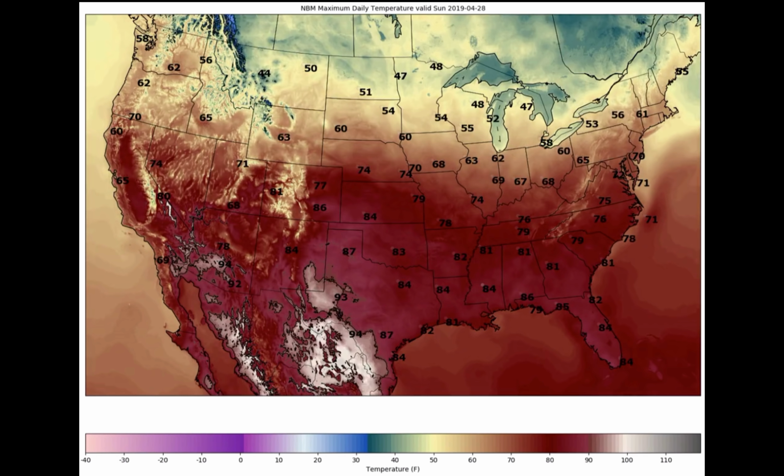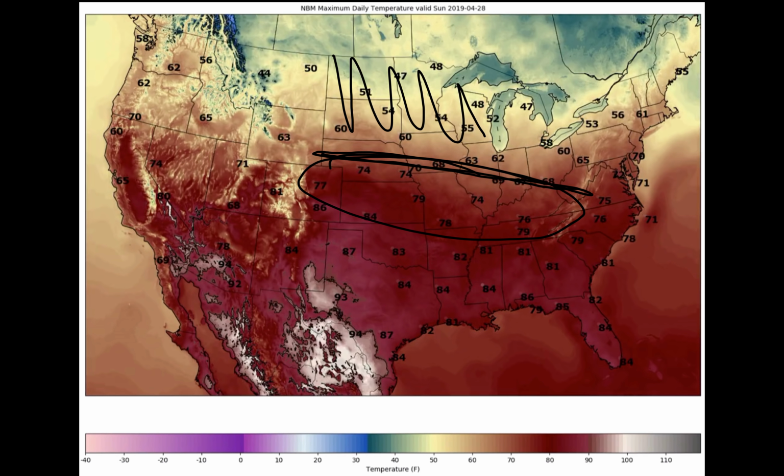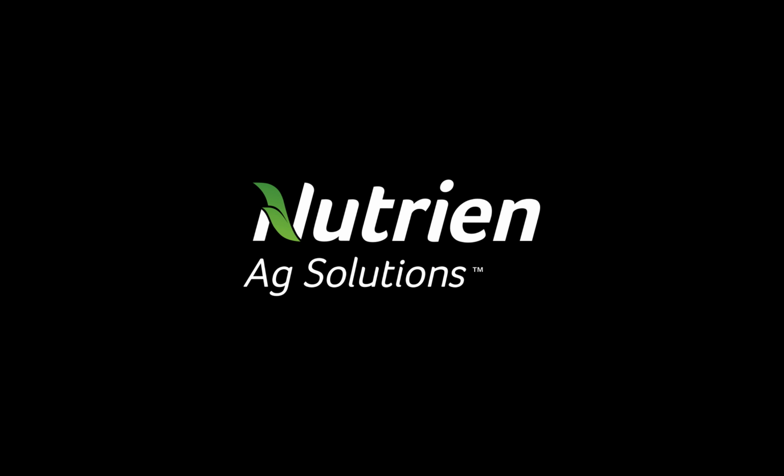But now you're starting to see that pattern shape up as we get to Sunday high temperatures, where you can almost draw a line here with cooler risks across the north and then pretty close to average across the southern half of the Corn Belt.